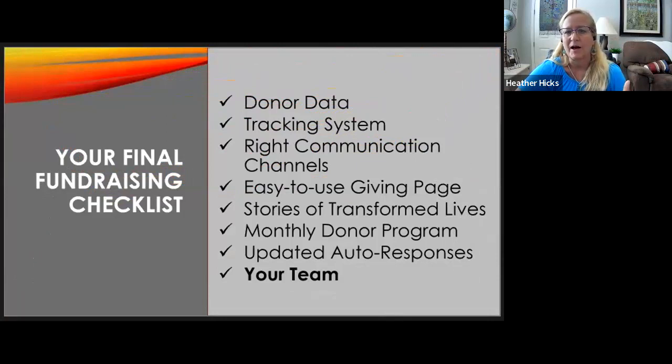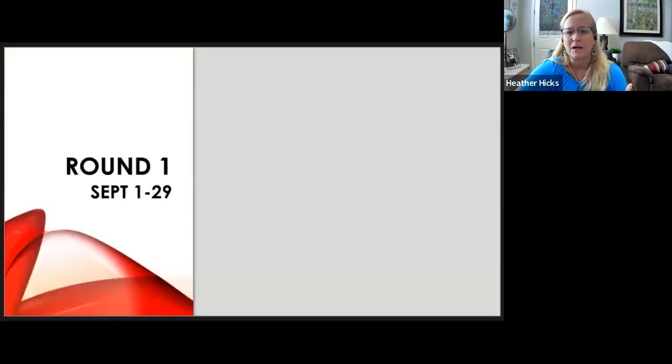And then working on what it looks like. What do you want to do this month? So thinking through that checklist even. Another milestone is round two, which starts in September. So we've said you can do this any way you want.